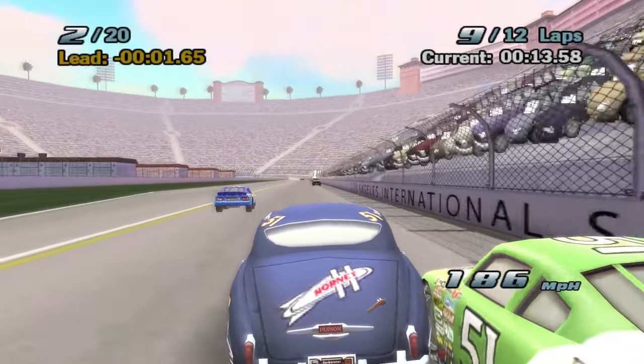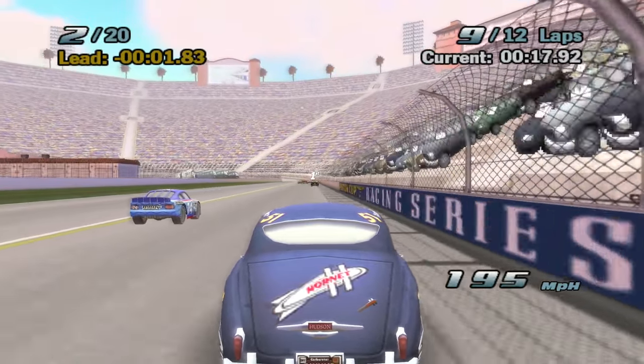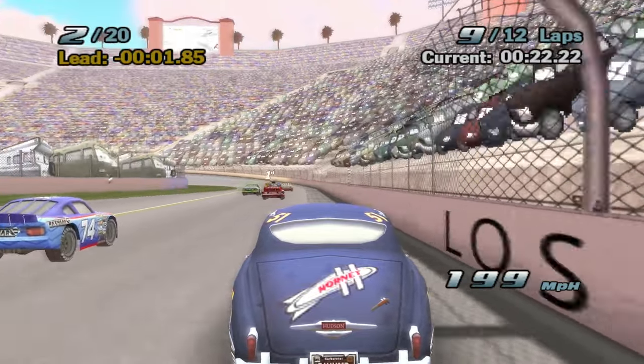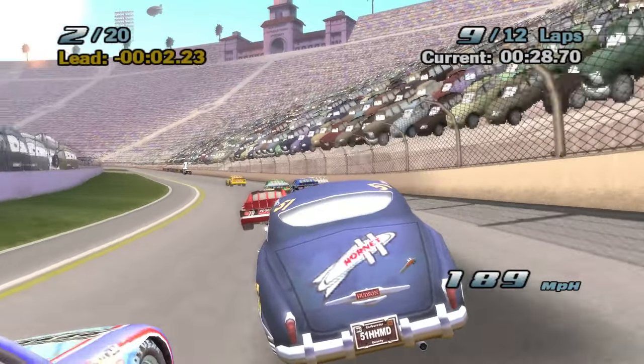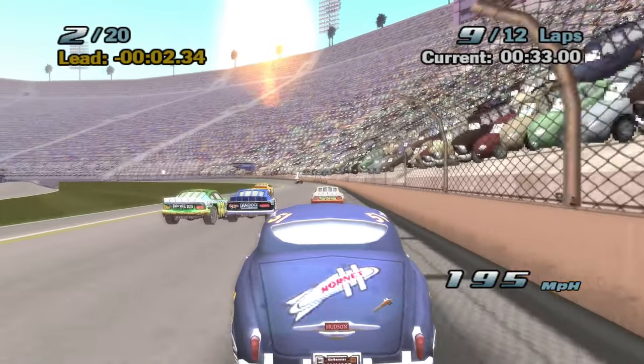Lap 9 out of 12. And this could be proving an issue here, as we're just losing time to Hollister. He's over 2 seconds in the lead. No, it's just under 2 seconds in the lead. Can we do anything to catch up? Almost into the wall yet again. We're more than 2 seconds away from the lead, and we're about to hit lap 10 out of 12.